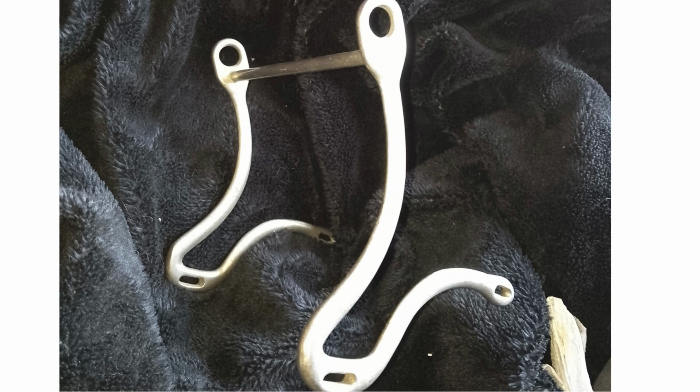I think if bits worked, we wouldn't need so many. We'd only have 3-4 different mouthpieces, a few different sizes. Everyone would be happy. Most people would be happy. But they don't work. They create a problem. So then we have to design something else to correct the problem.